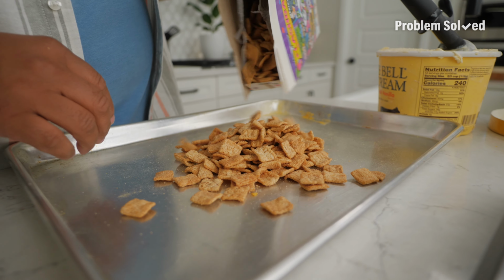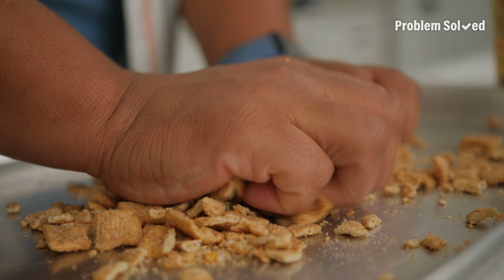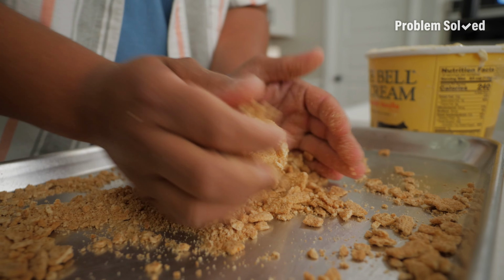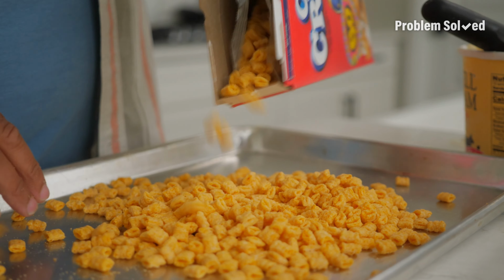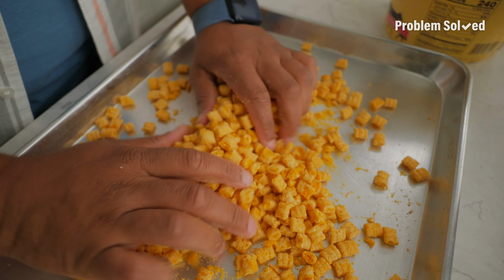I like a cinnamon sugar cereal for those churro vibes. These are really big pieces, so crunch them up real good. Hey, mixed cereals go crazy. That's why it needs to be crunched up a lot, because those big pieces don't stick as well. Cinnamon Toast fingers. The captain's back from that Coachella party and ready to work. If you've never crushed Captain Crunch in your fingers, it feels just like it does in your mouth.